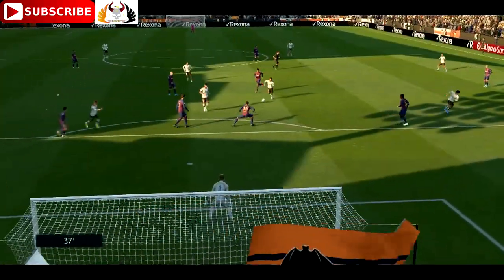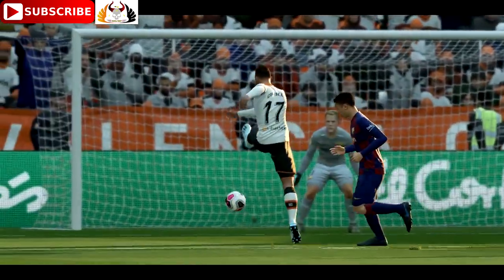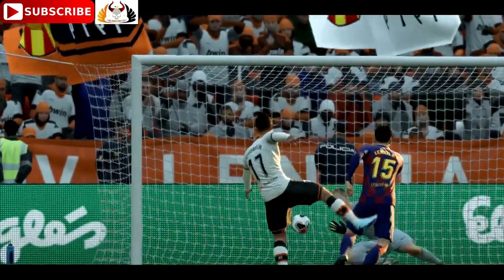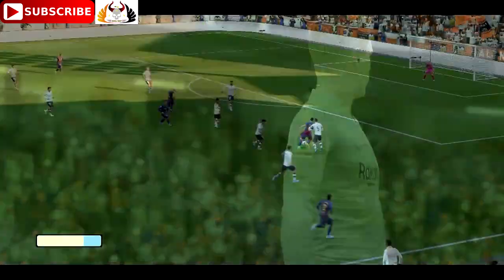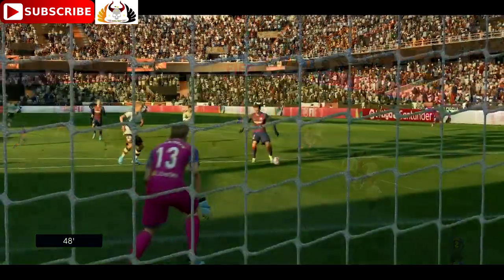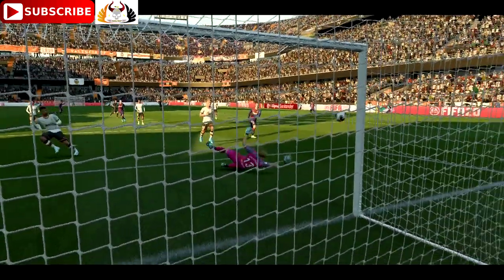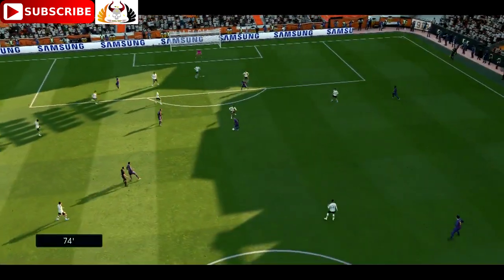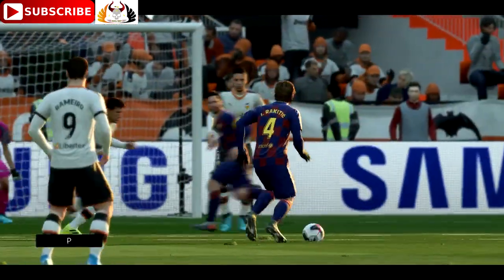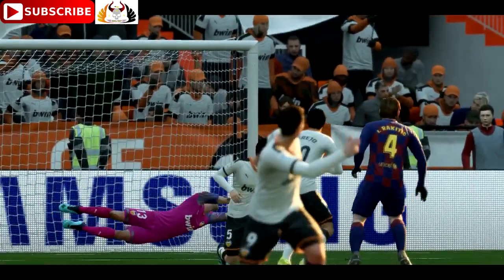Could really get at the opposition here. Keeper got to it and made the save comfortably. Yeah, he would have got some stick if that had found the net. That's the right kind of football dive to turn the shot away.